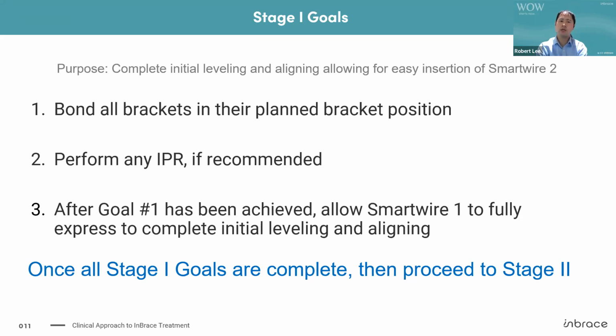The second goal is to perform any IPR if recommended. That usually is just to help unravel the crowding, also to mitigate any relative intrusion from unraveling of crowding. And then the last goal is, once you've achieved goal number 1, which is the main thing and one of the main purposes of this webinar, you allow the smart wire 1 to fully express to complete your initial leveling and aligning.